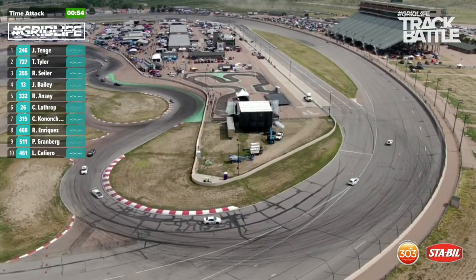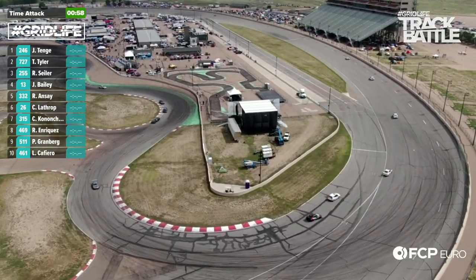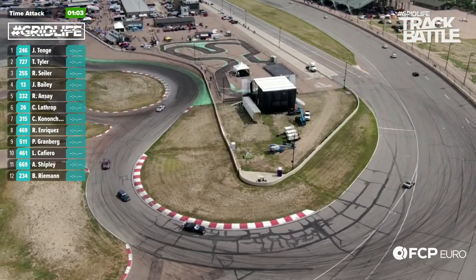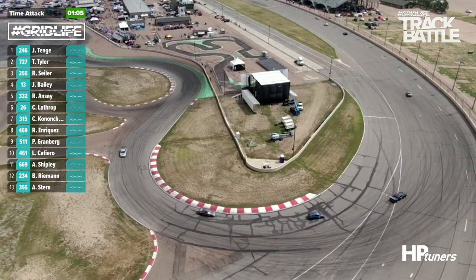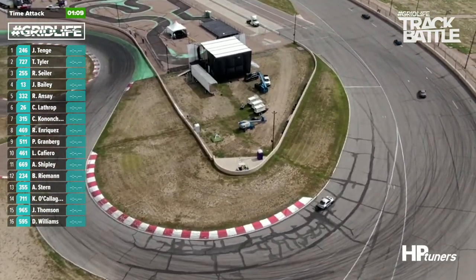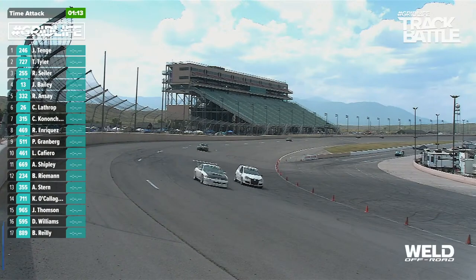So on track now, Josh Tenji of the 246. That is an unlimited Audi TTRS. His best time, a 104.771 from earlier today. Trey Tyler in street running the number 727 car. He's out on track as well. Ryan Seiler, Jeremy Bailey in a BRZ. That might actually be an FRS. Not that it matters, but a Toyobaru.